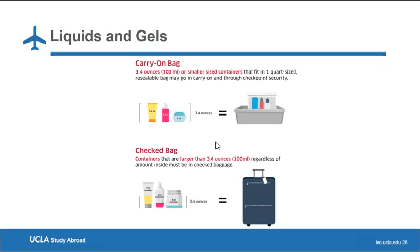If you plan to travel with liquids or gels that are more than 3.4 ounces, that is allowed. However, you want to have them in your checked bag, so things that are stored onto the aircraft. If you do plan to take, for example, your entire shampoo bottle that's more than 3.4 ounces, I highly encourage you to place them into, for example, a gallon Ziploc bag or a plastic bag, because in your checked bag, they are receptive to that air pressure once it's in the airplane.